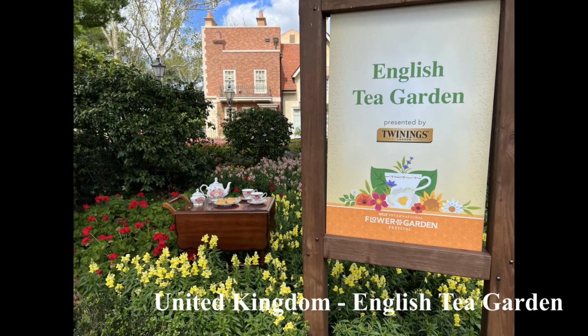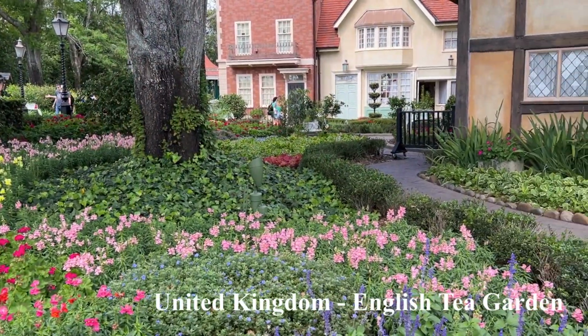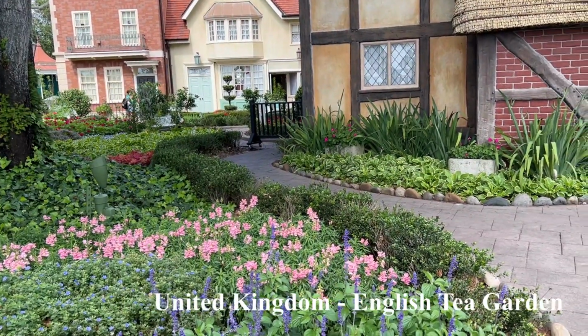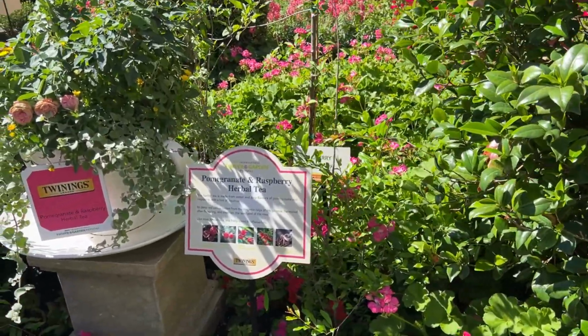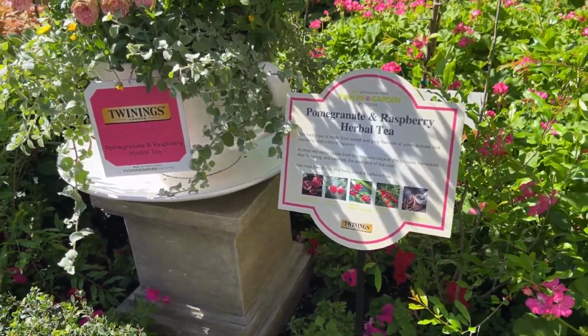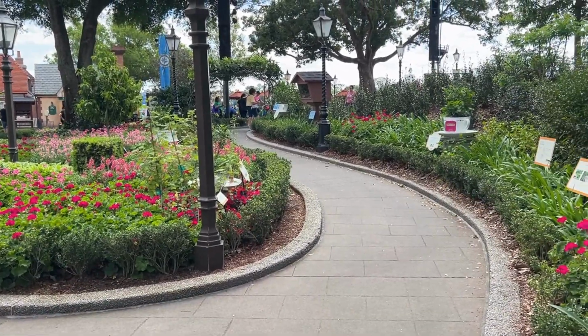UK is also home to the English tea garden. It's a very unique and charming space. As you meander through the English cottage garden, you can learn about the various types of tea and the tea-making process. Some of the plants used to make this traditional English drink are even grown here. Flavors like pomegranate raspberry and buttermint are displayed.